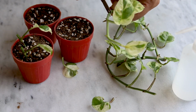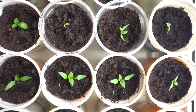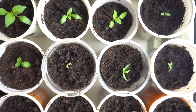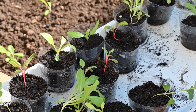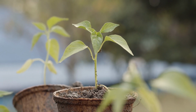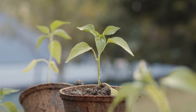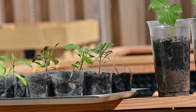Number 16, propagate plants from cuttings. Propagating plants from cuttings is a cost-effective way to expand your garden with identical clones of your favorite plants. To do this, choose healthy, disease-free parent plants. Cut a 6-inch stem just below a node where leaves grow. Remove the lower leaves to prevent rot and dip the cut end in rooting hormone to encourage root development.